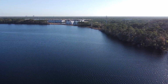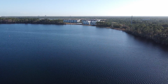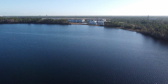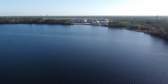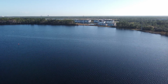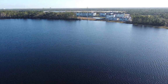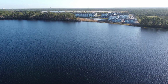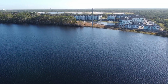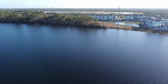Those are apartment buildings there. It's called the Addison Lake Bryan. It's relatively new. I'm going to put the drone in sport mode here, see if we can get over it a bit quicker. Here we go. I cut the part out where the camera tilts down, which it always does when you put it in sport mode. There's the Addison there. And let's kind of work our way to the left.